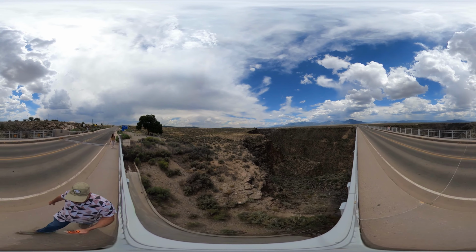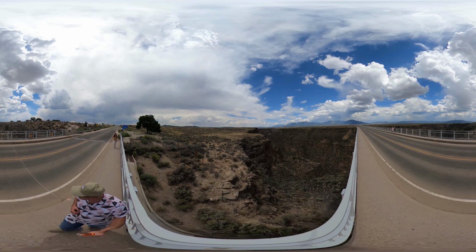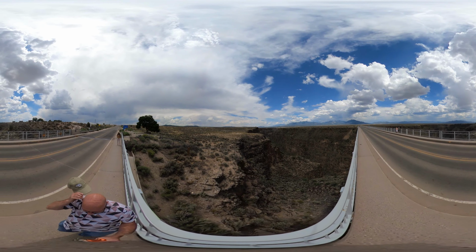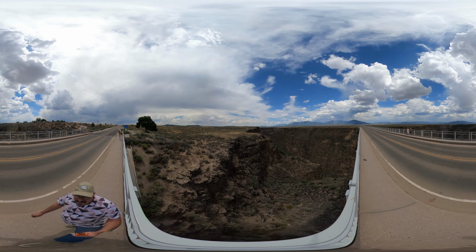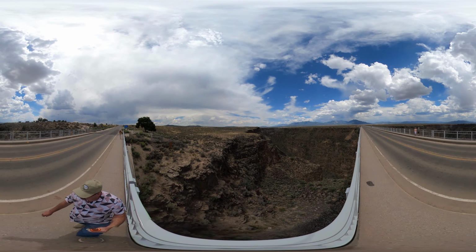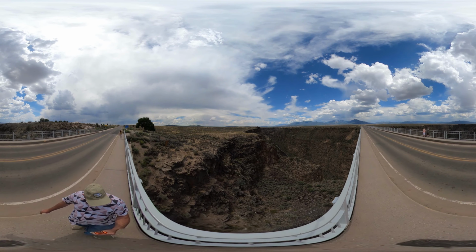Here we stand on the Rio Grande Gorge Bridge, perched 600 feet above the river, offering stunning panoramic views of the rugged landscapes below. As we take our first steps, look out over the vast expanse and marvel at the surrounding beauty.